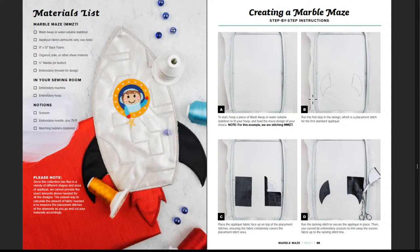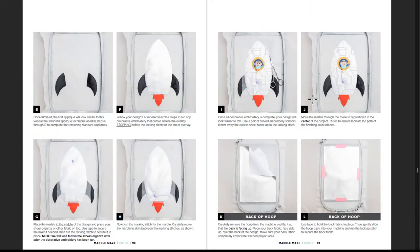Rocket ship? I love it! So, wash away, water soluble, and then appliques, and then more appliques, and then look, they put the marble in. Now run the marking stitch for the marble. Carefully move the marble to sit in between the marking stitches. Oh, yeah. Okay. I like that. That's awesome.